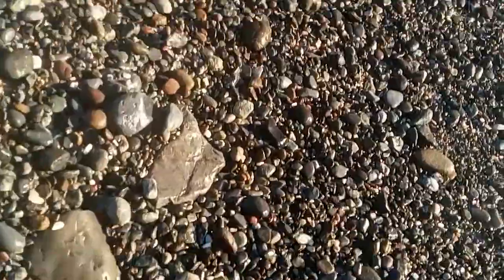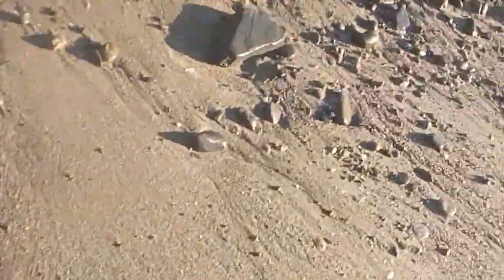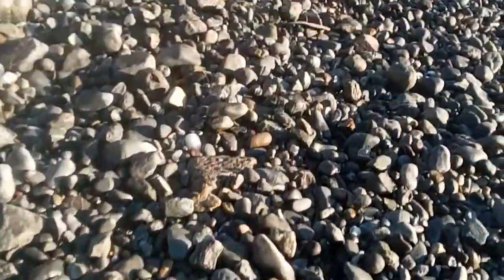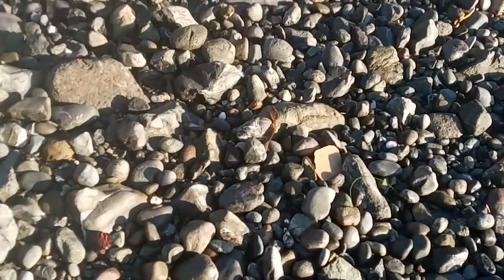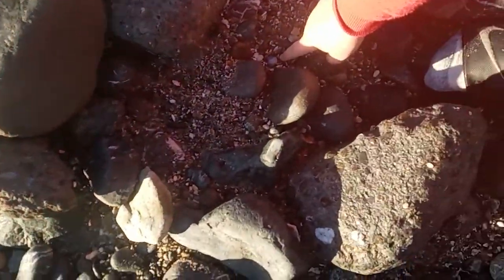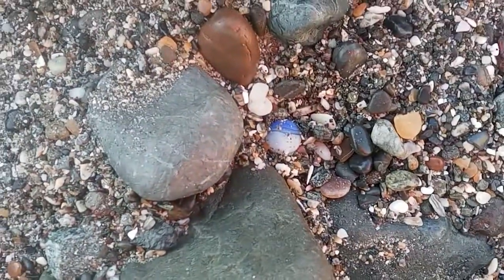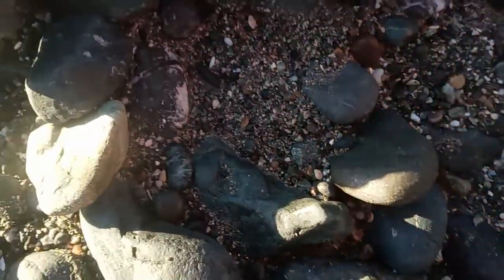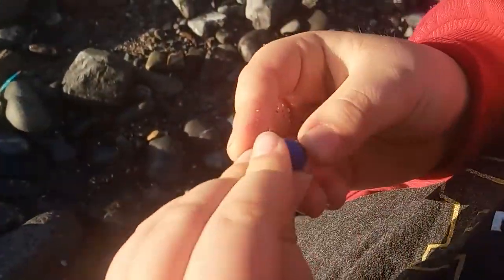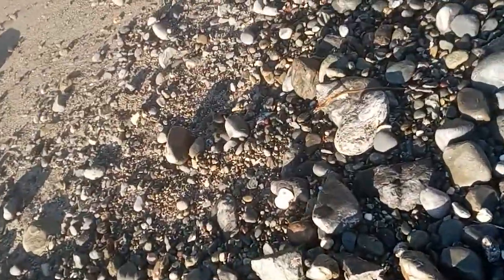Zev just found the marble. Let's check this out. Got one, huh? There you go, Debbie. First marble of the day. Good job, Zev. Let's see it. Beautiful. Nice job, kiddo. All right, we're back. Zev with the first marble of the day.